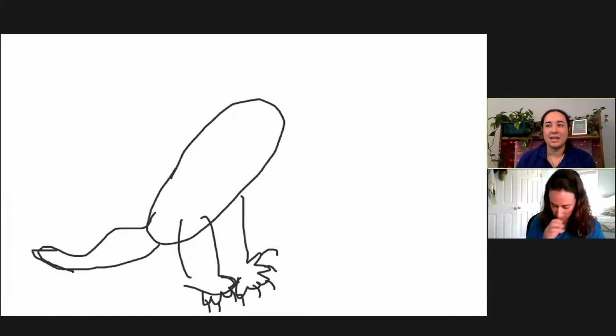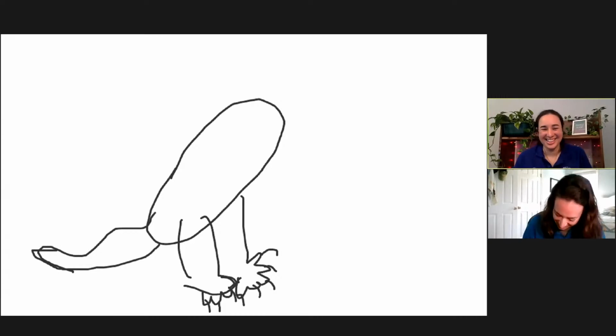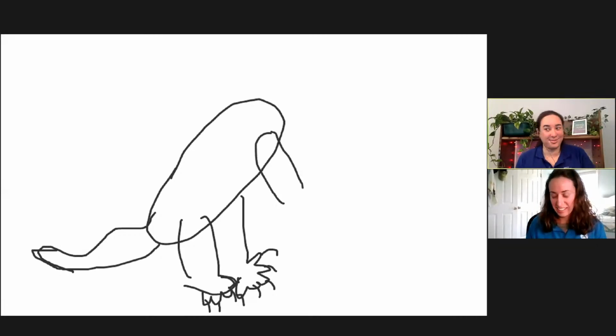And then it has 2 arms as well. And the arms are kind of hanging down and the hands look like if you just got a manicure and you're waiting for your nail polish to dry. Okay. I love that description so much. And there's 5 of them as well.